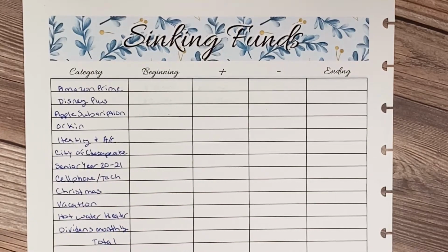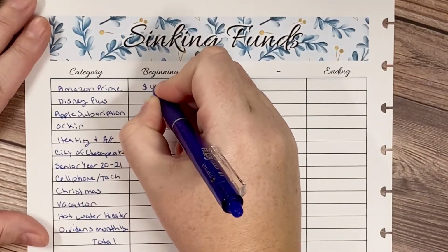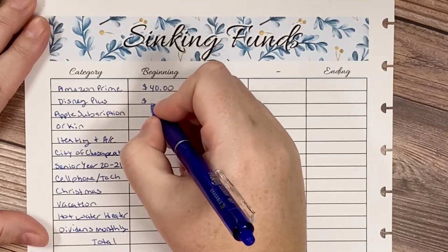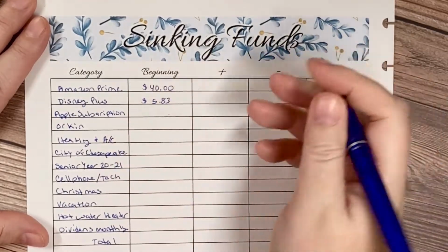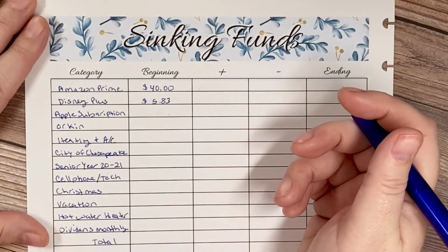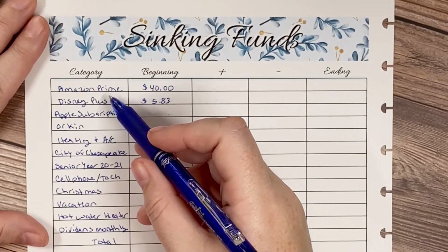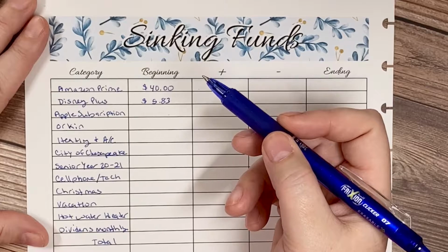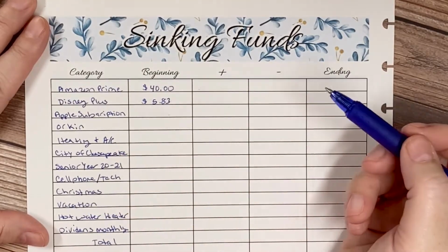So what I'm going to do is go ahead, and I've already got it off to the side here. Amazon Prime, where we have $40, and then Disney Plus, we have $5.83, which is the $69.99 divided by 12. Prime is $119 for the year. You divide that by 12, it's pretty much $10 a month. I just choose one month that I don't do $10, I just do $9, and that balances everything out.